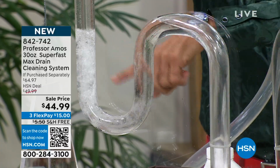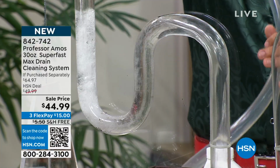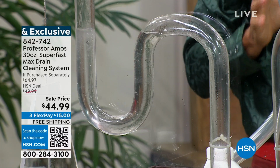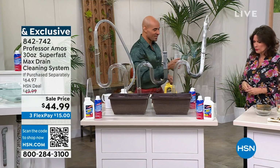You run hot water for up to 5 minutes. Look at the drain line, squeaky clean, nothing oily or sticky in there to attract a new clog. Just run that water for up to 5 minutes. Now, that's the professional way to get your drain lines open and clear. But let's step right into it.